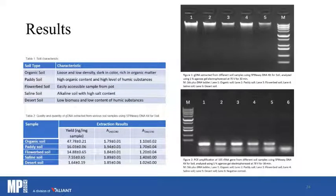And in table 2, we have also the purity. The results show that the purity values are generally above 1.8, and we also have quantifiable yield, where you can see numerical values. And for the 260/230 ratio, we are looking at above 1. These are healthy figures, so we can safely say that the DNA extracted from different types of soy was able to give us both the yield and the purity.